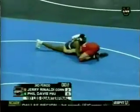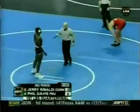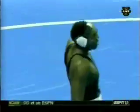Nice effort. He tried the inside trip, Rinaldi did, but Davis was able to get his hips away and avoid any kind of danger and win 6-2. Yeah, Davis goes on to the semis. The strength of his takedowns. The junior from Penn State. Number 4 seed Phil Davis moves on to the semifinals with a hard-fought win over Jerry Rinaldi.